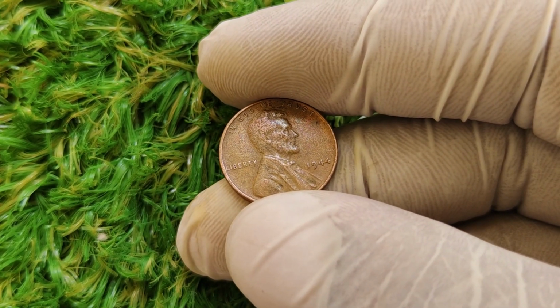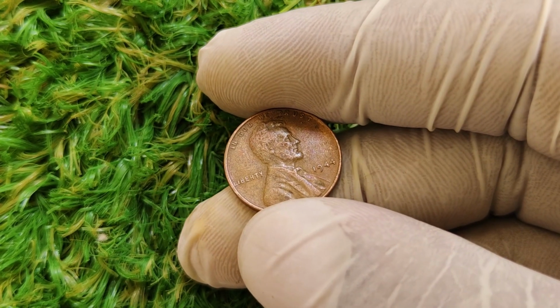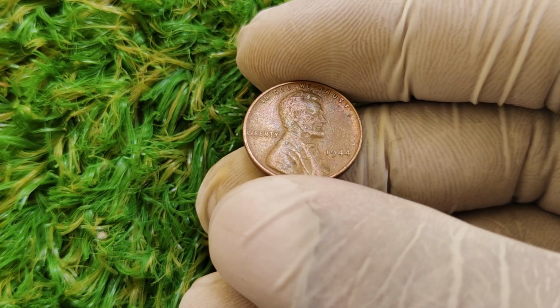Point 2. Color designation: red, red-brown, brown. The 1944 Lincoln penny was originally minted with a bright red copper color.